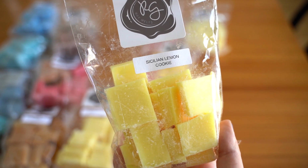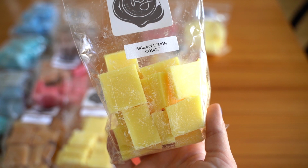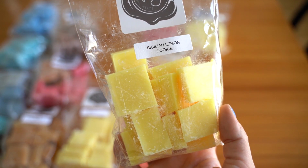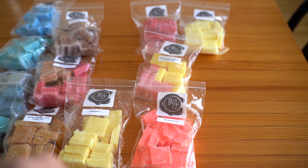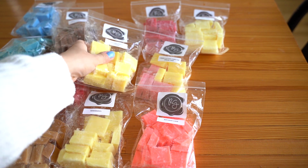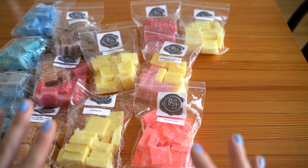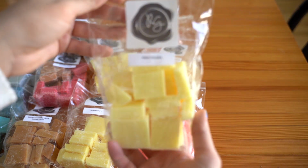The other lemon cookie scent I've tried from Rose Girls was a snowdrop cookie, or lemon snowdrop cookie or something like that. And that one was also amazing. I think Jenny does a really good job with her lemon bakery scents, because I've smelled some other lemon bakery scents from other vendors that have kind of missed the mark, but I've never had a lemon bakery from Jenny that I didn't like. So I'm very happy about that.